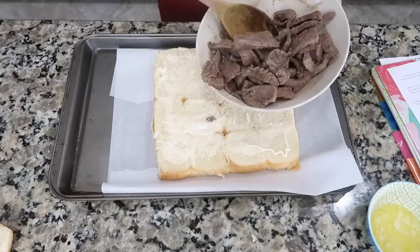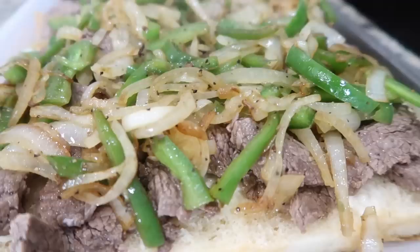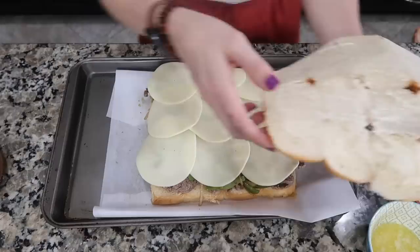All right, I'm just gonna throw all of the meat on here, little bit of the juice, and then layer on the vegetables. And this alone looks delicious. Oh my gosh, I could just eat this. I mean, we will be soon. And then layer on top some cheese of your choice, provolone, what I choose, nice and creamy, nice and melty, nice and Philly cheesesteaky. I'm gonna throw the top on here, which way does it go?